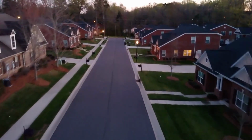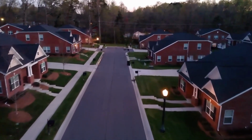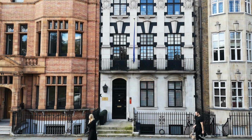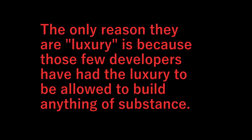If American cities actually want to reduce housing costs and bring themselves out of this idea many people have that they're playgrounds of the rich, the answer is kind of simple. Stop hindering development, encourage density, and reduce the novelty of these buildings. The only reason to me that they're quote-unquote luxury is because we haven't built them in decades.